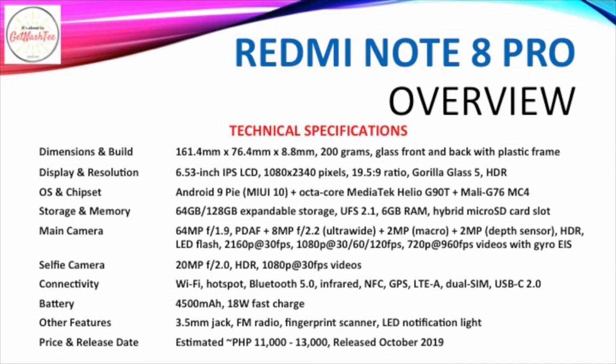Coming through is the Redmi Note 8 Pro, which comes with a large 6.53-inch IPS LCD of 1080p Full HD resolution. It is protected by Gorilla Glass 5 and comes with HDR display technology. It runs Android 9 Pie with MIUI 10 on top and is powered by an octa-core MediaTek Helio 590T processor. It has 64 gigs of expandable storage and 6 gigs of RAM.